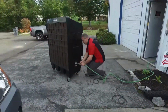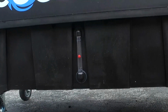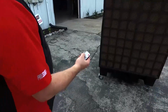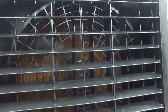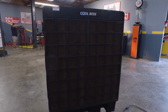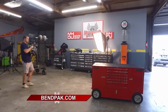Just fill a high-capacity reservoir up with water from your tap, or you can connect your garden hose to the unit and it'll fill automatically. Then you just plug it in and let it rip. The Cool Boss has a control panel with an easy-to-read display. It even comes with a remote control which lets you choose one of 3 speeds, and I like this. The Cool Boss has louvers that you can toggle on and off. Perfect if you're covering a large area. You can sweep that cool air from side to side. And one more thing, when you turn on the negative air ionizer, it causes dust and debris to stick to the walls and the floor, so you don't have to breathe in all that nasty stuff.